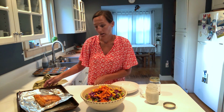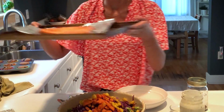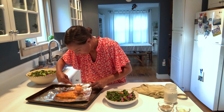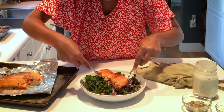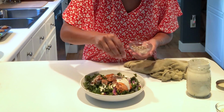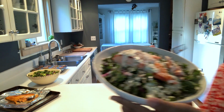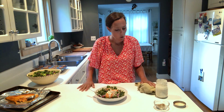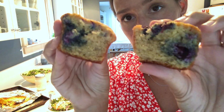So that was a broiler. What it did, really simple. Our beautiful chopped salad here. A good drizzle. I love the crunch of sunflower seeds so much on top of salads, so I'm gonna sprinkle those on top. How delish looking, right? Cheers. 10 out of 10. Muffin time, because they're delicious.